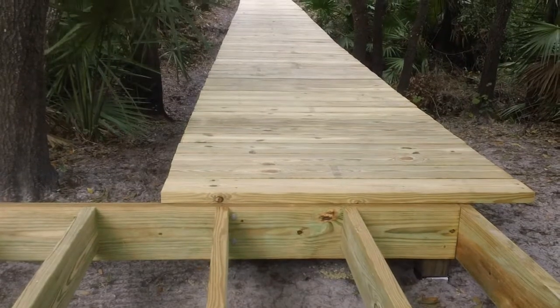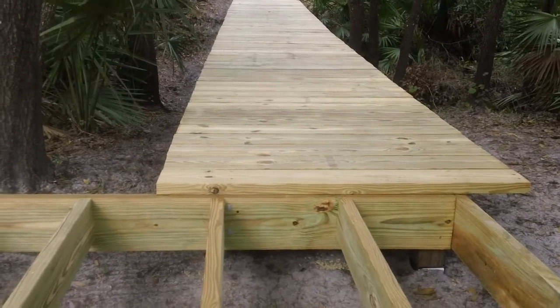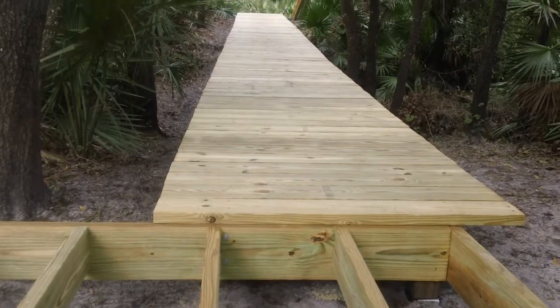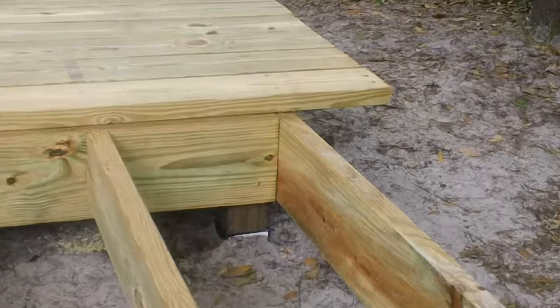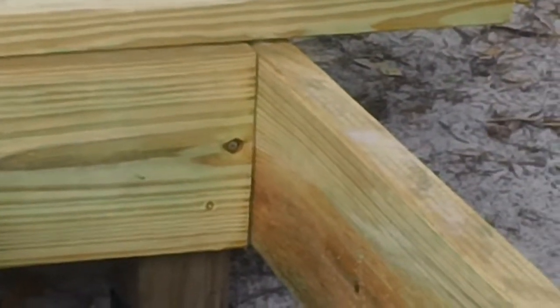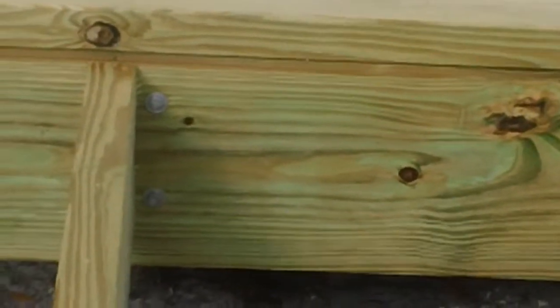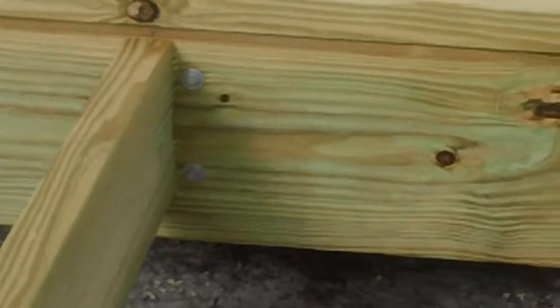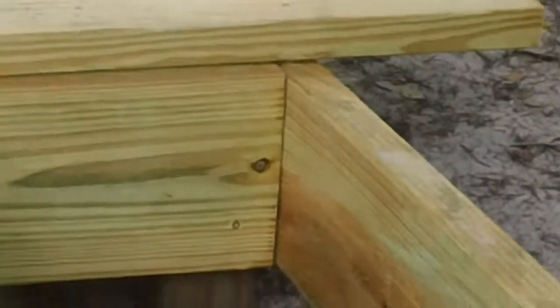So that's about it. And I can see I missed 2 lag bolts, and I have 2 extras. I have to fix that. See that corner right there? That's supposed to have 2 lag bolts in it. Uh-oh, it's not going anywhere because there's 2 lag bolts holding it together on the other side. So I'll take care of that. I've got those in the car, so I'll take care of that.